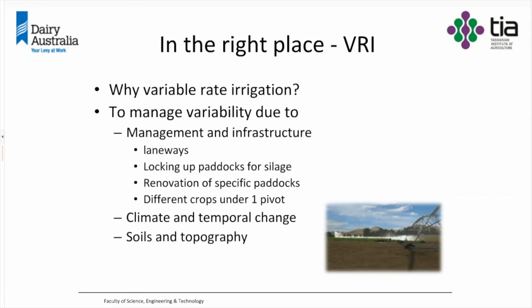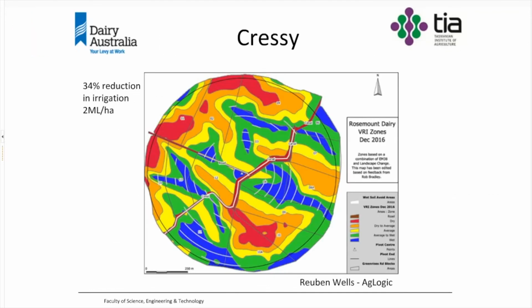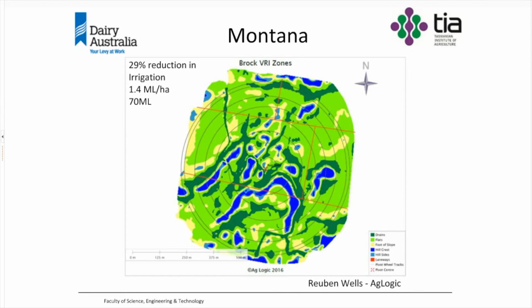If we think of how variable rate works, we certainly need a map that can represent all the variability that's there. And we've shown that by putting together maps that we can save about 30-odd%. So at Cressy, a 34% reduction in irrigation, which is about 2 megs per hectare, has been saved as a result of using variable rate, where we're only applying the amount of water that we think we need in the different zones. If we go to another site at Montana where we've put in a different map, we've had 29% reduction in irrigation, or about 1.4 megs per hectare, or 70 megs over the season is what we can potentially save using variable rate irrigation.